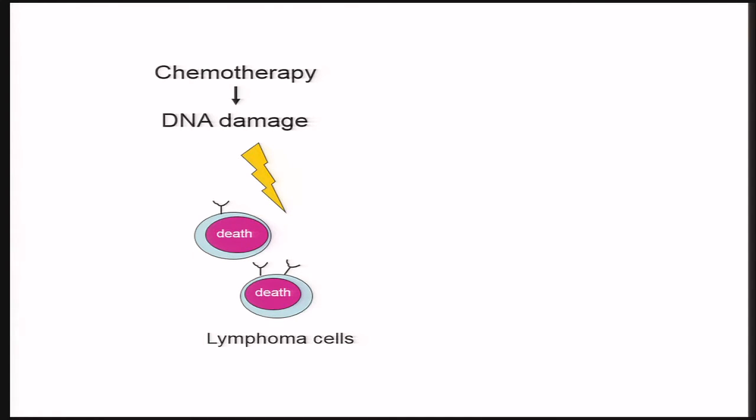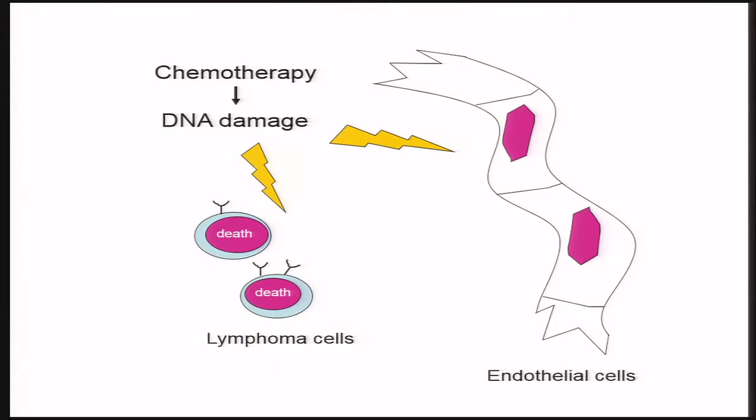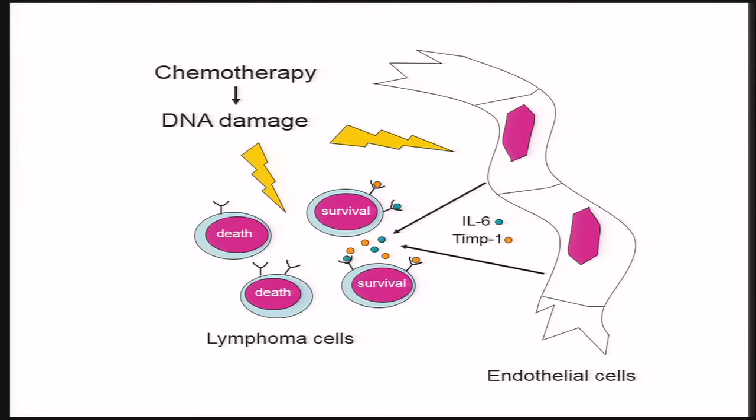And so following this work, he came up with the following model, and that is that chemotherapy induces DNA damage, and DNA damage eradicates the vast majority of tumor cells, except for in select microenvironments like the thymus, where not only does chemotherapy act on tumor cells, but it acts on proximal cells like endothelial cells, and elicits, paradoxically, a pro-survival response. IL-6 and TIMP-1 in this context act on these proximal tumor cells and mediate their long-term survival. So you can overcome the effect of frontline chemotherapy by local protective signals that block or overcome the effect of that therapy in protected microenvironments.